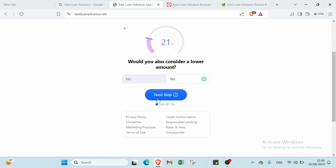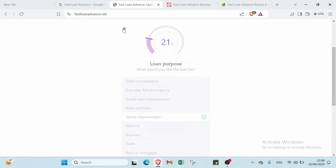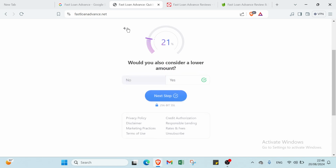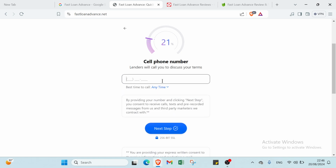We have here some questions like, would you also consider a lower amount? Then cell phone number, contact email, then loan purpose, you choose the one you want. Then here the same question that I mentioned before. Then we have how much do you need: between $200 and $500, between $500 and $1,000, between $1,000 and $2,500, and then between $2,500 and $5,000. Then you click on next step, enter your cell phone number and write your personal information, and here we go.